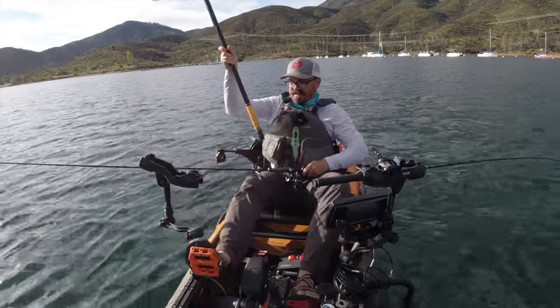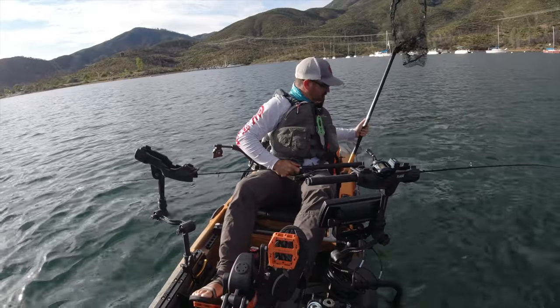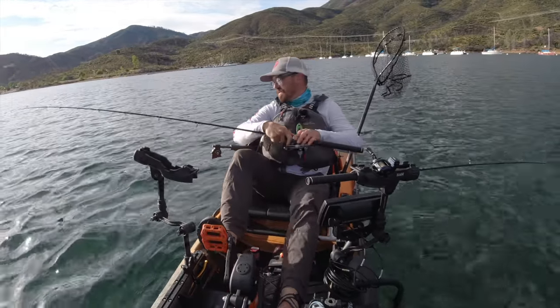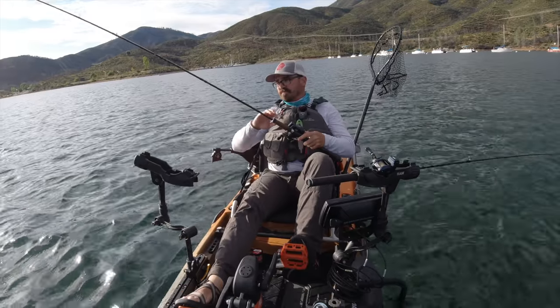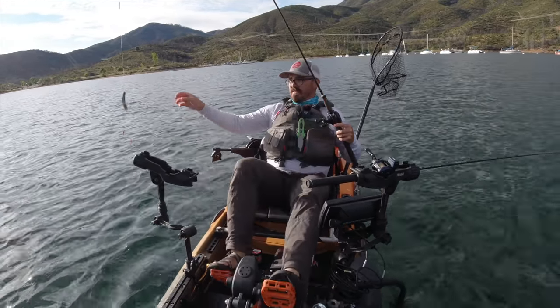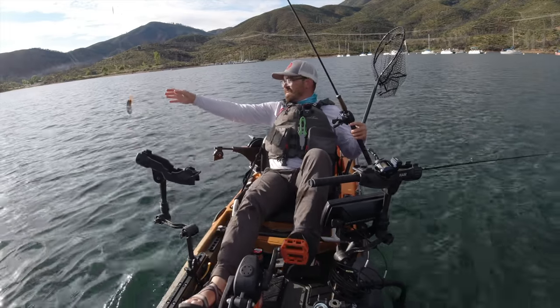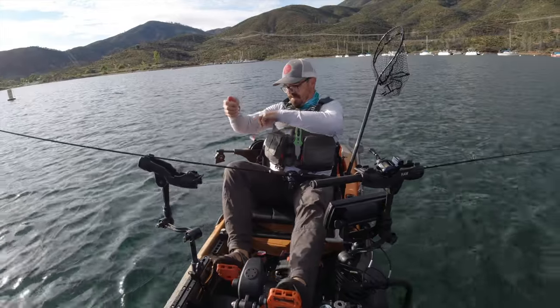Well, I've learned that there are fish feeding near the surface that are big. There are fish feeding deep that are big. And they'll hit red. They'll hit green and red. And they'll hit black. But I haven't got anything on the white that I tried.